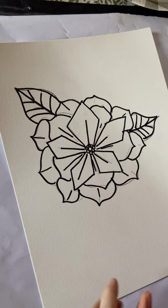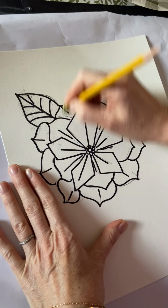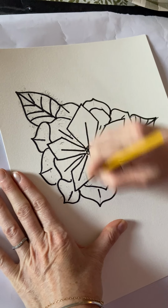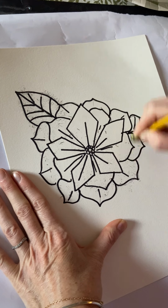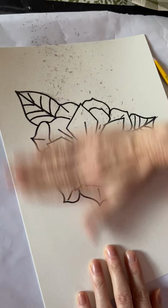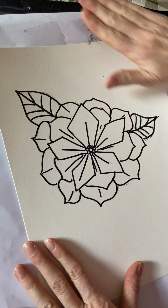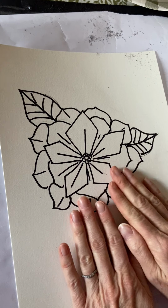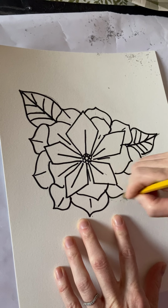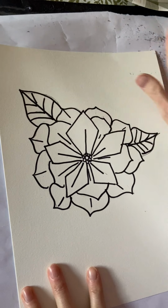It's all outlined. And now I'm going to go in and I'm going to erase my pencil marks. Because when I go over my pencil mark, it's not exact. Sometimes it's not exactly right on top of the pencil. So I like to go in and then I like to erase that so you can't see those. Okay, so we have our poinsettia flower. And then we're going to go in and really make this come to life with our colors.